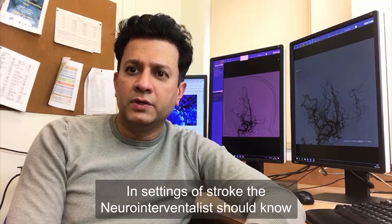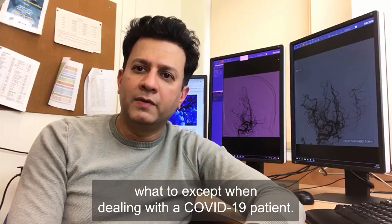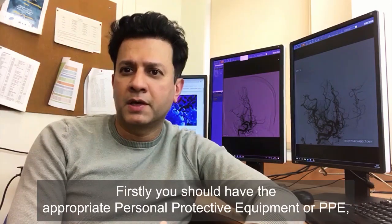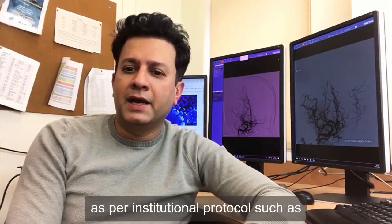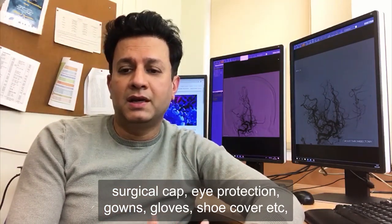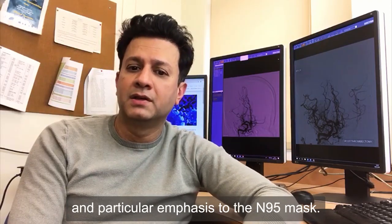In settings of stroke, the neurointerventionalist should be well versed in what to expect when dealing with a COVID-19 patient. Firstly, you should have the appropriate personal protective equipment or PPE as per your institutional protocol. These include a surgical cap, eye protection, gowns, gloves, shoe covers, etc., with particular emphasis on the N95 mask.